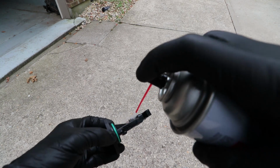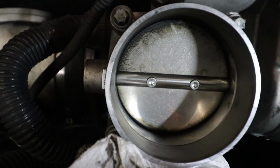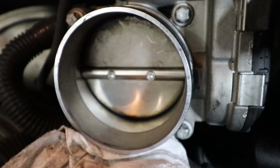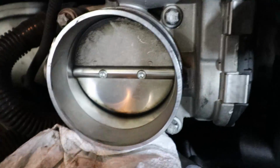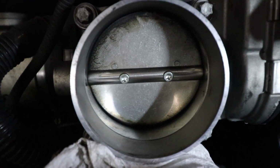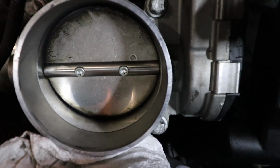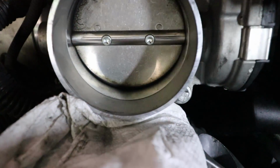Bringing you guys up close to see the throttle body, and you could definitely see some gunk buildup around the outer part. They're designed to be a little bit open. You see a little crack down there. Now I'm hoping that by cleaning this gunk up, that will smooth out the idle airflow when it's, quote unquote, closed, but obviously still there's a little bit of an opening.